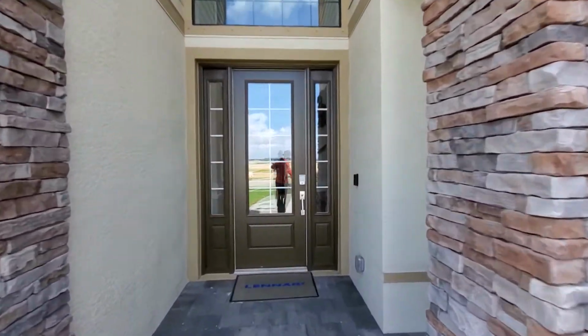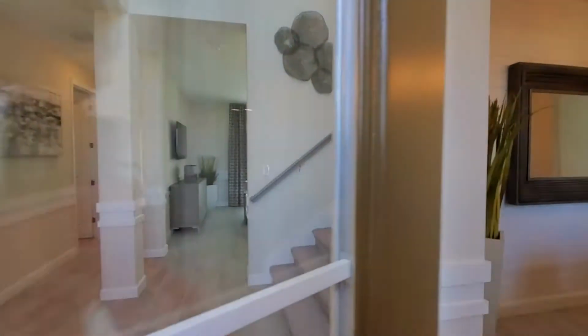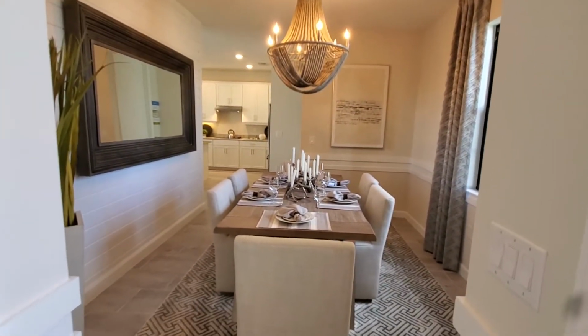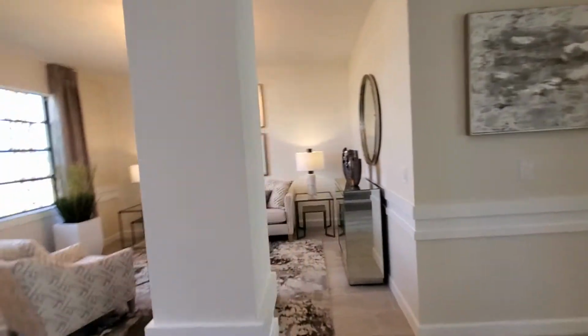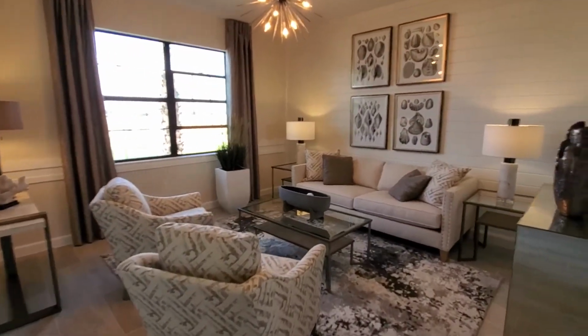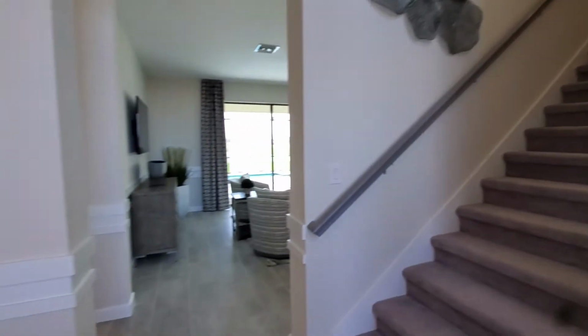Now, as you walk inside the entryway, directly to the right, we're going to have the dining room here. And you can see that piggybacks off the kitchen, which we'll get to in a moment. But directly to our left, you have this flex space, which is used as a nice little seating area. And then you have your stairwell that leads directly up to the second floor, and you've got your downstairs living spaces as well.